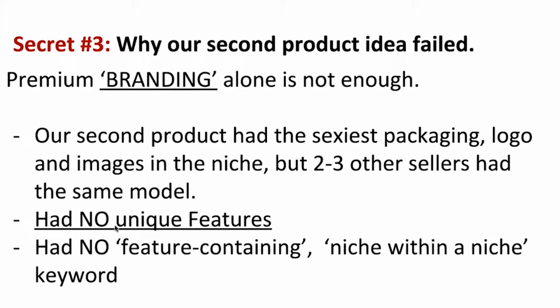So secret number 3, guys, I'm going to tell you why our product idea failed, the one that failed. It was because we tried to sell it just through the branding. We tried to come in with the sexiest package, sexiest logos, sexiest models in the images. But the reality is 2 to 3 other sellers had the same product design. Ours had no unique, useful features that stood out, and we tried to charge more just because we were the sexier brand, sexy logo on the product. It had no niche within a niche keyword. It was going after a main broad keyword. And so we learned from that, and just want to let you guys know that's why our second product failed. That's our secret number 3.